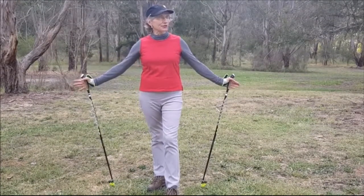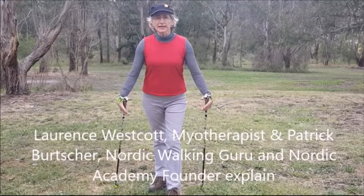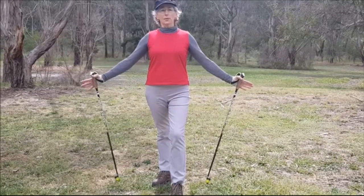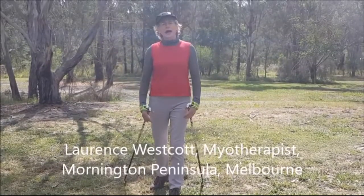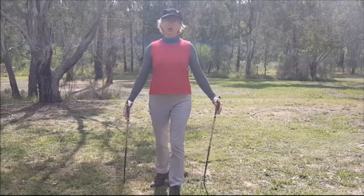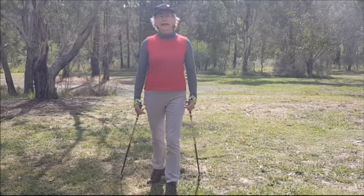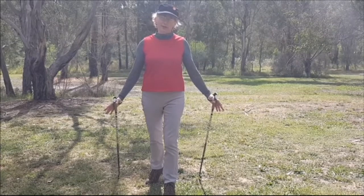Here we are in the beautiful outdoors of Melbourne in Australia, because Nordic walking is practiced outdoors. Once you have learned the technique, it's a free activity you can do anywhere once you have a patch of outdoors. My name is Laurence Westcott. I'm a myotherapist with a special interest in the rehabilitation of the shoulder after breast cancer. I'm also a trained instructor in Nordic walking, and I work from the Mornington Peninsula at Two-Base Myotherapy.